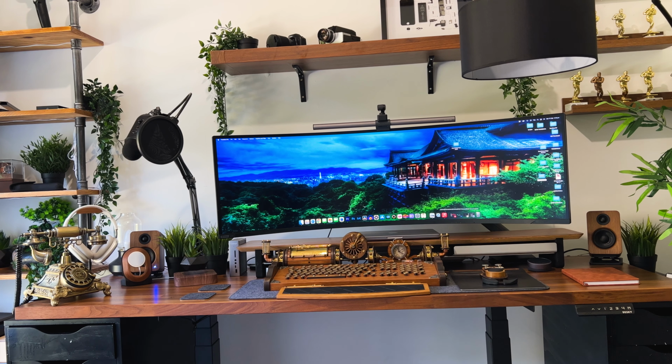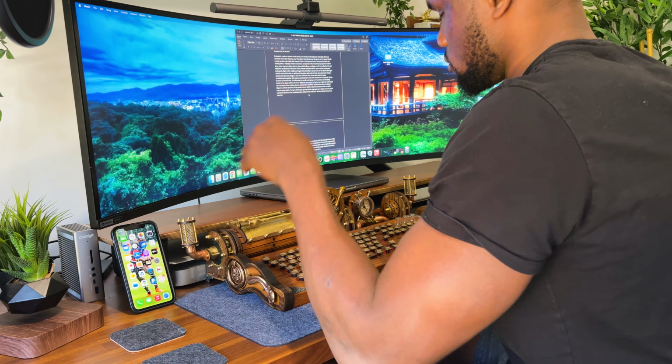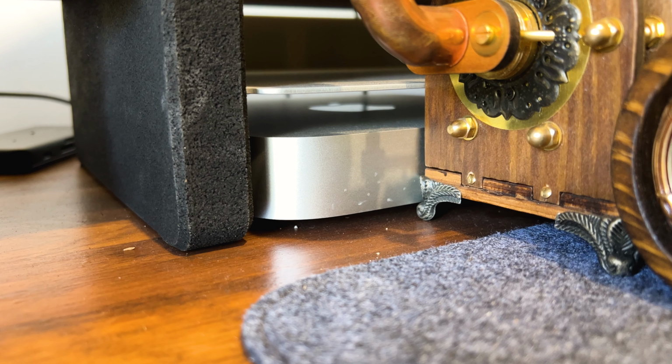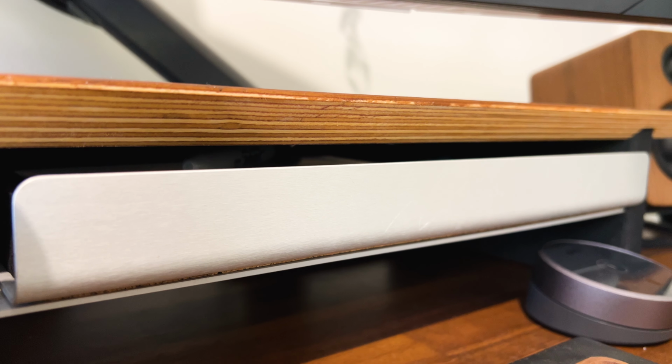As for function, it can act as a speaker stand, although I don't use it that way since I got a super ultra wide and it clears the entire riser. I also use it occasionally as a makeshift phone stand by leaning my phone on it. It also has storage compartments which I use for various things like shelving my M1 MacBook Pro, docking my M1 Mac Mini, and also my desk tray compartment, which I'll be talking about in just a bit.